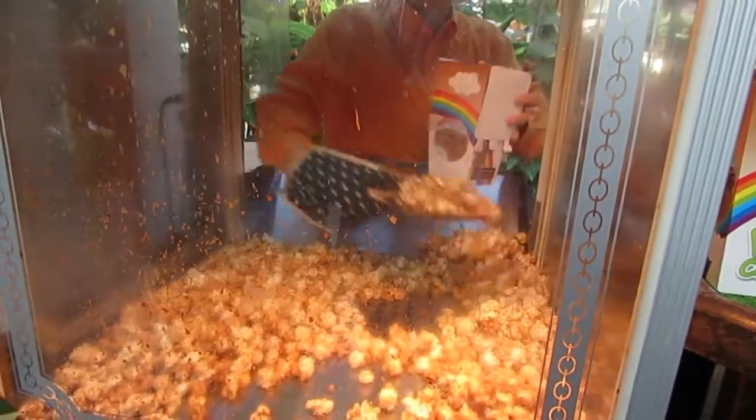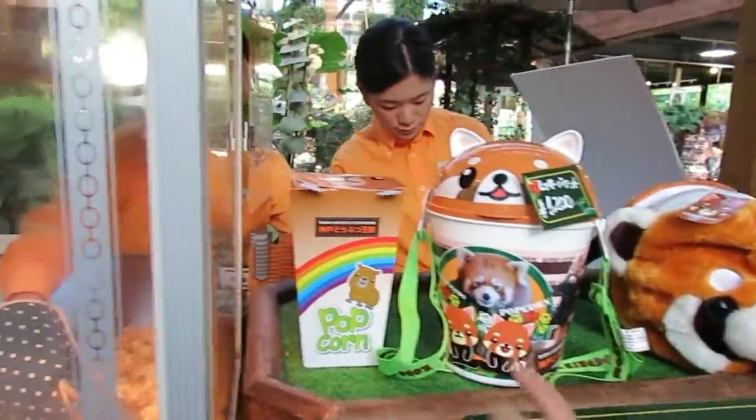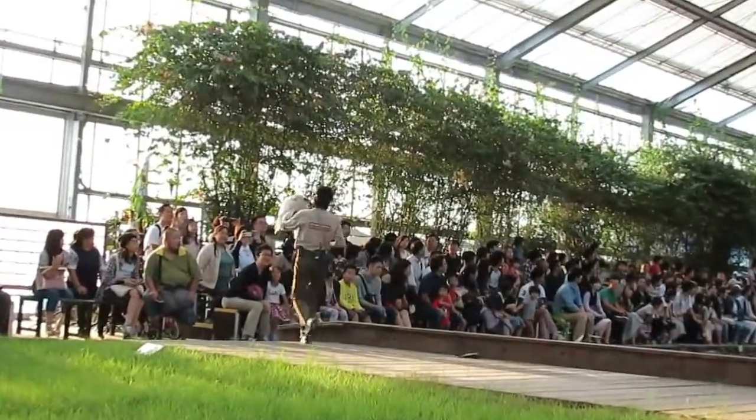Before we left, we had to get some popcorn because we had been smelling it the entire time, and let me tell you how good it smelled, and it tasted just as good. We had some extra time, so we decided to catch the bird show, which was pretty cool.